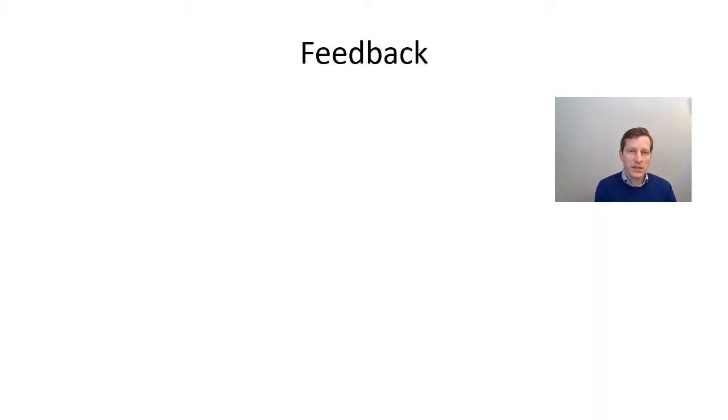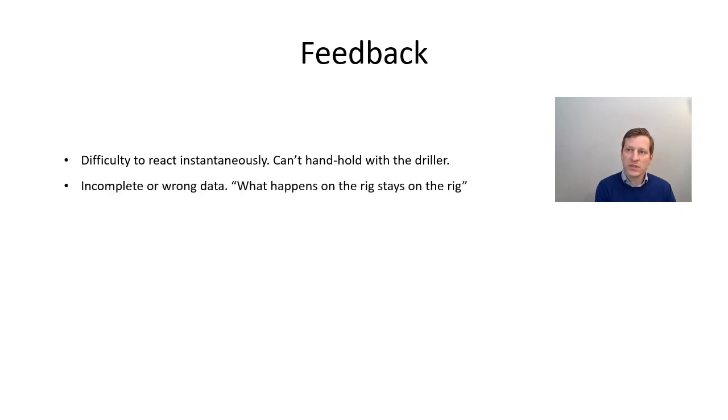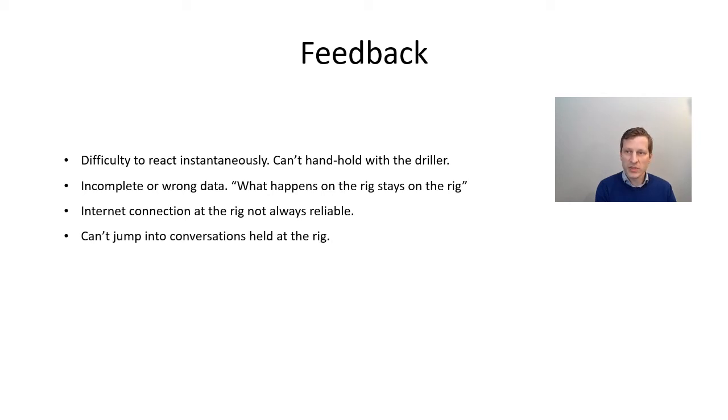And on this slide, you can see the feedback which we got from our ERD advisors when I asked them what's the most challenging and the most frequent challenge when supporting operations real time. They say that the top one is the difficulty to reach decision makers instantaneously. It's impossible to reach the driller directly when he's sitting in the doghouse and for him to pick up the phone and talk to us real time. When we're sitting behind him during the critical operations, we can chat and he doesn't need to take his hands off of the joysticks.